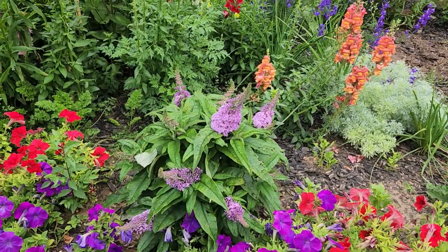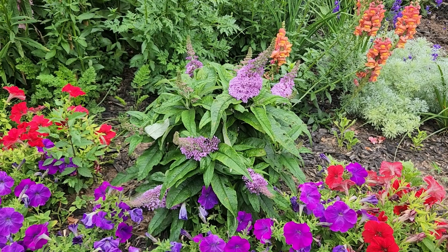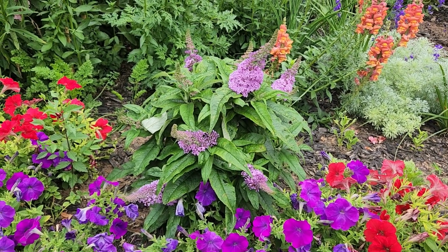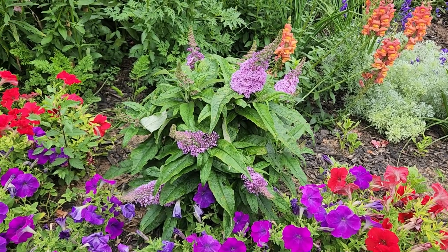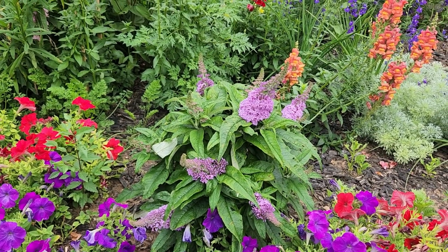The Huckster butterfly bush is filling out, and I have seen a few butterflies on there. Looks like something's eaten on it a little bit, but I think it'll probably be fine. But it is truly gorgeous.